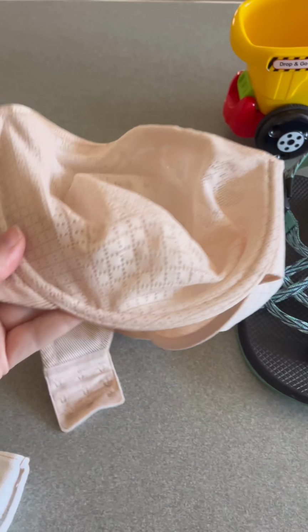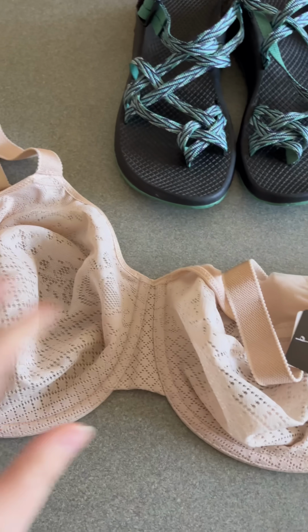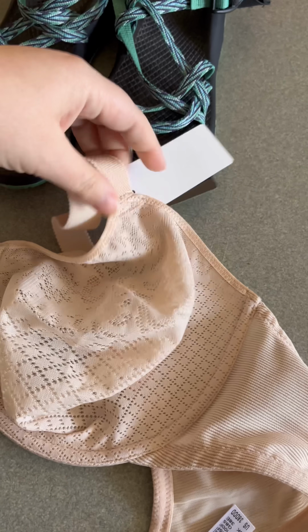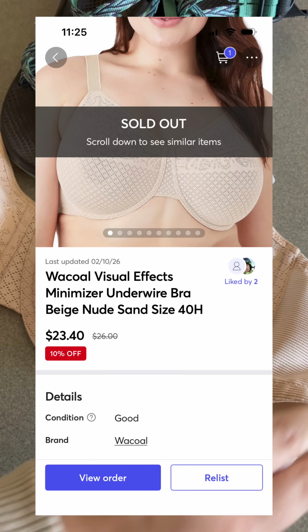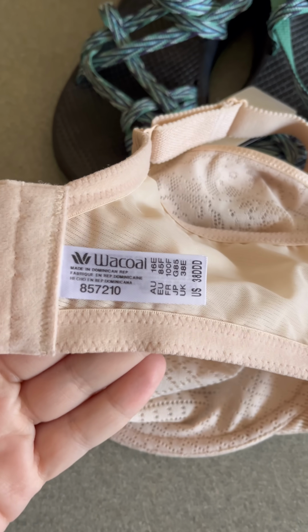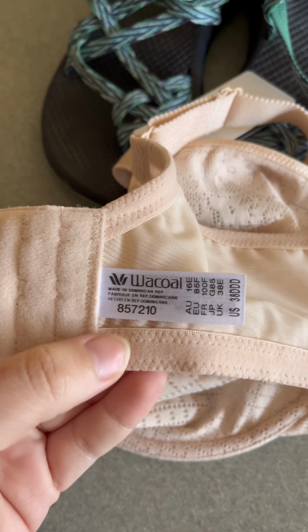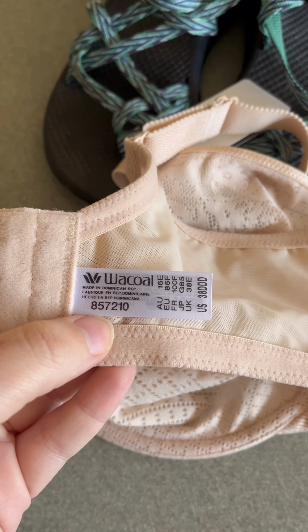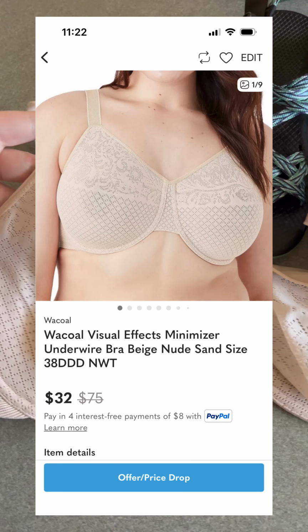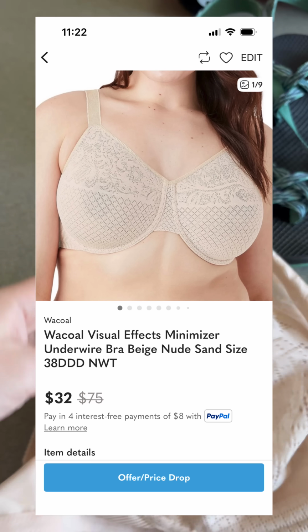Next up is one of my favorite things to pick up, and that is a bra. This is a Wacoal bra. It is new with tags, which is a bonus. We actually just sold this exact same bra, different size, pre-owned on Mercari a couple weeks ago. If you ever look at the bras from Wacoal, they always have that style number, that 85 number, and it makes finding stock images and the name of the bra super easy. But we listed this one for $32, and hopefully this one will sell as fast as the last one did.